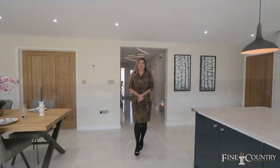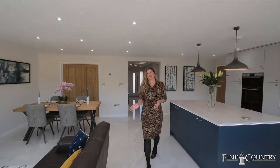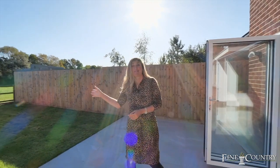You've joined me in my favourite room of the house, this open plan living kitchen diner that leads out through these large bifold doors into a glorious garden with views of the paddock and even a couple of horses to join us today.